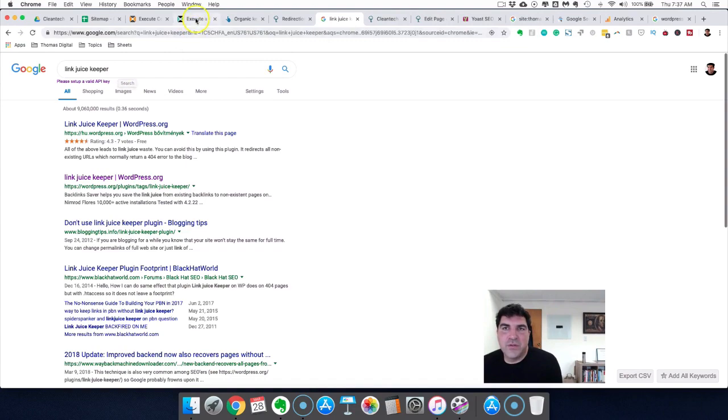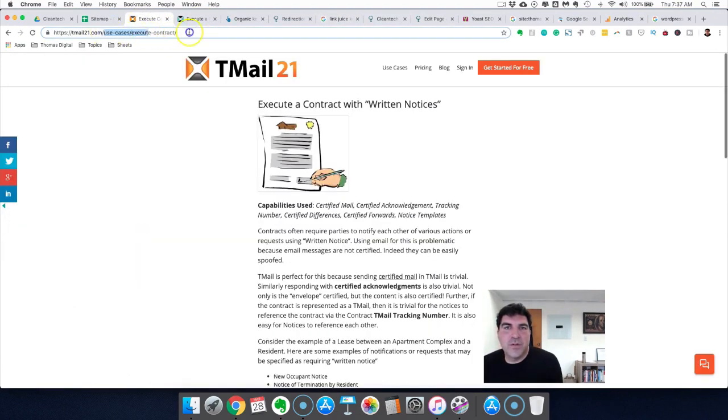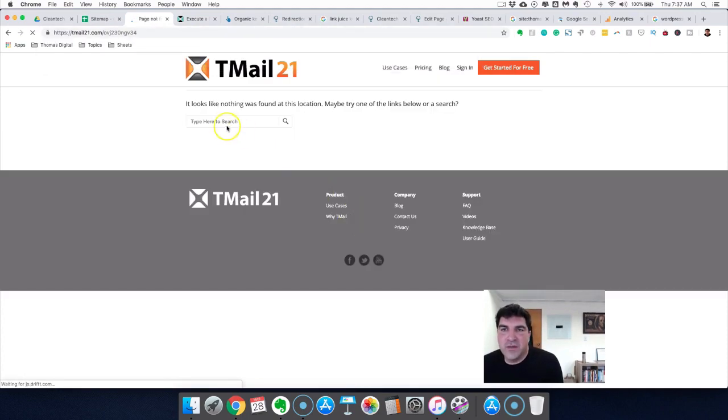What this will do is keep you from ever having any broken links, no matter what. If you go to a site and you just type in a wrong URL, it will take you to some kind of error page, and it'll say, looks like this isn't working, and in the eyes of Google it'll count as a broken link.